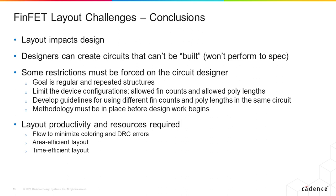Did I follow everything? Did I run parasitic analysis on all the things I needed to run? Did I check everything I needed to do? All of that stuff has to be done. In the FinFET world, planning ahead is the number one checklist.